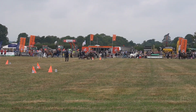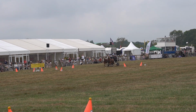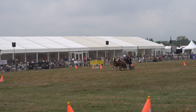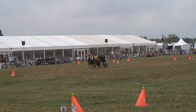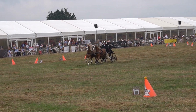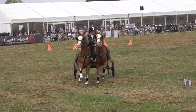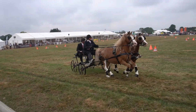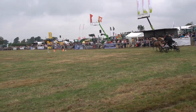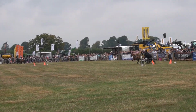Next up, the next group, with well matched little ponies, qualified for the year show and picked it. This is their eighth season. So they're underway.